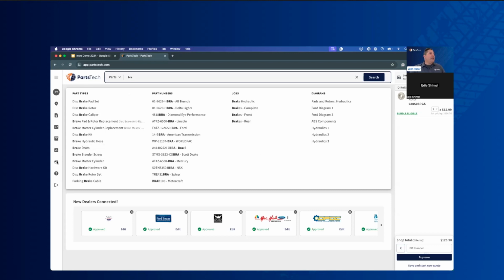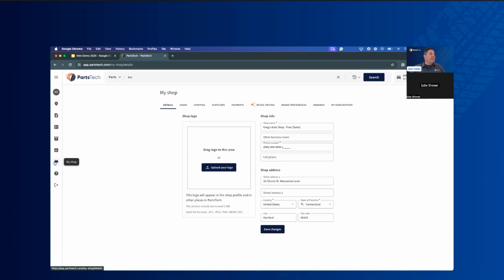One other thing I wanted to point out, and this again is a completely free functionality, but we're finding it provides a lot of value to shops, is they want to be able to hide the brand name from the repair order or the estimate that you give to shops.